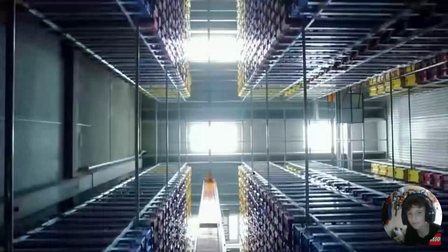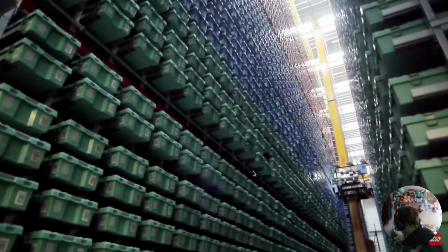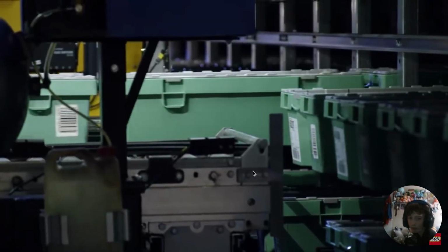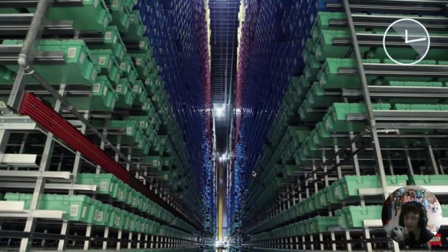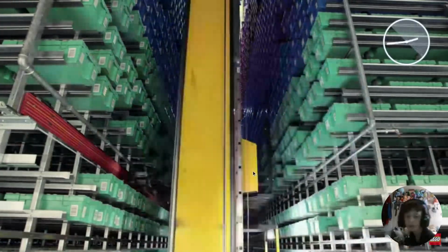In high bay warehouses up to 37 meters high, the boxes are ready to be collected. When a specific Lego element is required, the box is collected. All registration and localization is entirely automated. The boxes are then transported onwards from here.